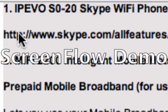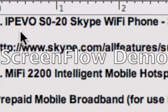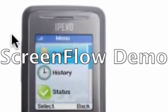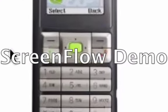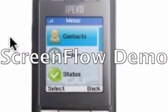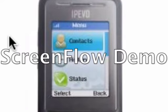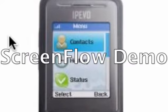Well, I think I've come up with a solution that's going to be cheap and easy to use in terms of trying to keep my cell phone bill at bay. First of which is the iPivo S020 Skype Wi-Fi phone. That's this. It's a typical candy bar phone. It uses Wi-Fi to basically connect to Skype, and you can make calls over Wi-Fi in public hotspots or your own network.